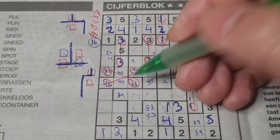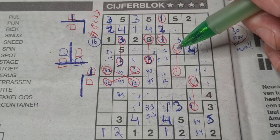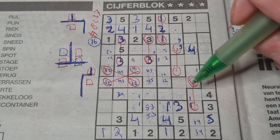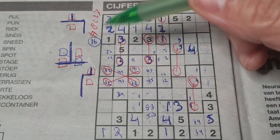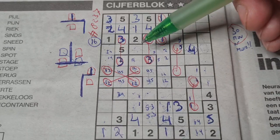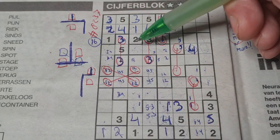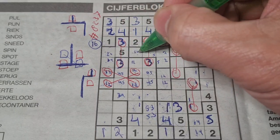This box can be a 1, so the 1 could be here, could be there. Need to think. No 3 here. 1, 3. Come on. 1, 2, 3, 4, or 5. I'm stuck here. No, this could be also 1. This box can be 2, can be 3, can be 5, so 2 numbers left, 1 and a 4.